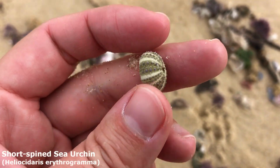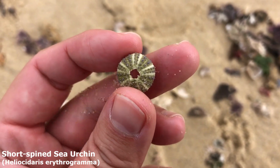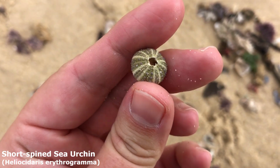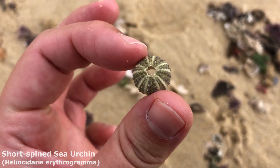Look at this guy, everyone. These guys almost never wash up here. I would be so much happier to find it if I didn't find a whole bunch from Barham Heads last month. It is a green sea urchin. He's even got little purpley bits on his little noduly parts, and he's also not gross inside. I'm going to be very careful not to break this one. That is a very, very cute little guy.